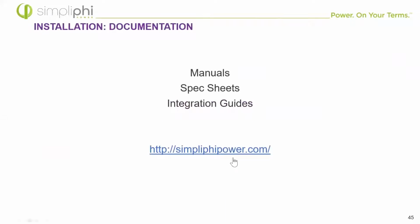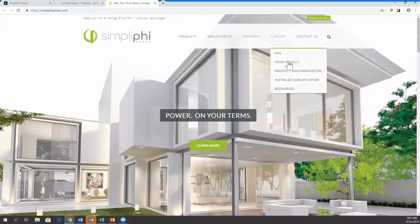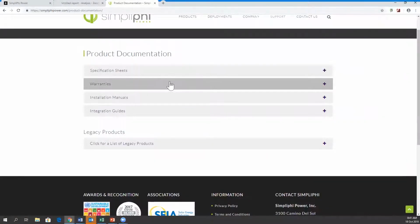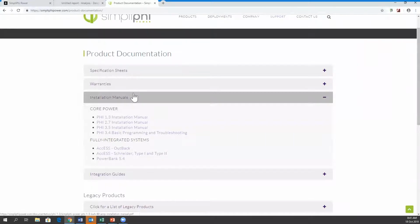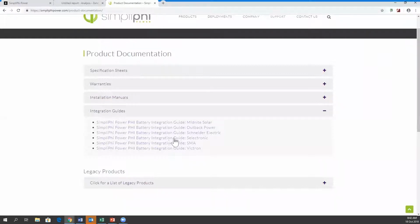Okay, so let's talk about installation. First and foremost, if you're ever looking for any documents that might be helpful, let me pull this up. If you're doing an installation, if you're just trying to size a system, if you're just trying to sell it to somebody, we go here, go into product documentation, and you're going to find everything you could possibly need. You'll find spec sheets, warranties for each battery, the basic installation manual, which talks about the battery itself and the access units, and also these integration guides that go through different inverters, what the language is for each of those inverters, and how we would integrate with them.